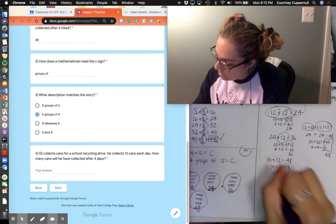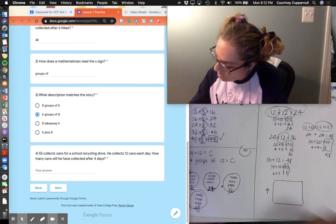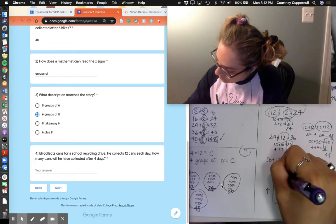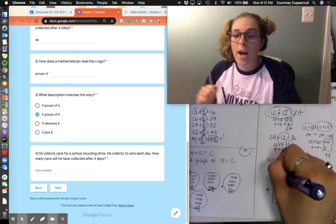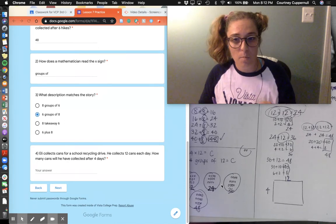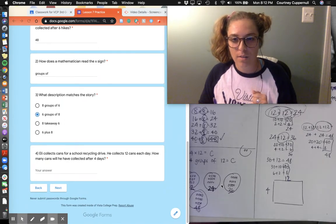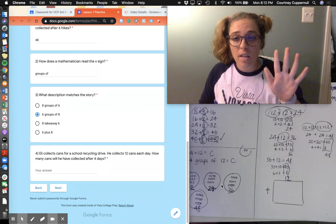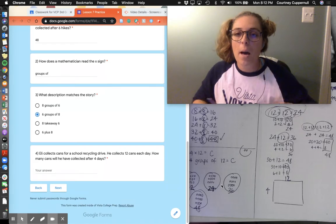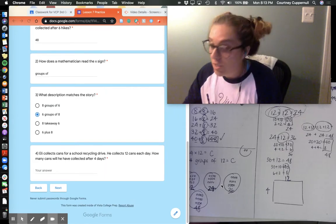4 times 12, right? So I can put that on top. I know I can break 12 apart into something that is really easy for me to count by. What do you think that is? Show me in your hands. If you have 5, yeah, you're right. Counting by 5s is pretty easy, but I can also split it into 10, right? Which I can count super fast by.